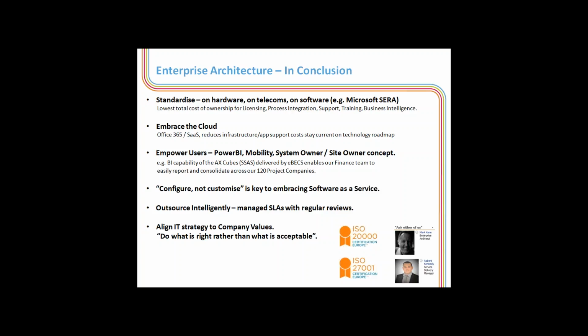And the last point, again coming back to the values: there's a number of points where you say these can be difficult discussions, in terms of configuration not customization, in terms of we're going to move to the cloud, where we're going to say we're standardizing. You can't have an Apple Mac. You're using a Dell, and this is why. When you align your IT strategy to the company values, you're already on a winner, because you're highlighting the reasons for doing it. They're not selfish reasons at all. They're much more macro reasons, and that's why we argue what we're doing is the right thing rather than just acceptable. It's acceptable to say, look, we'll keep everybody happy and give them everything they want, but keeping it aligned to the higher goal is the key thing here.